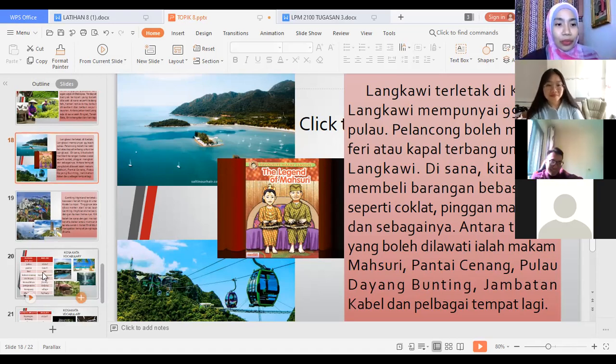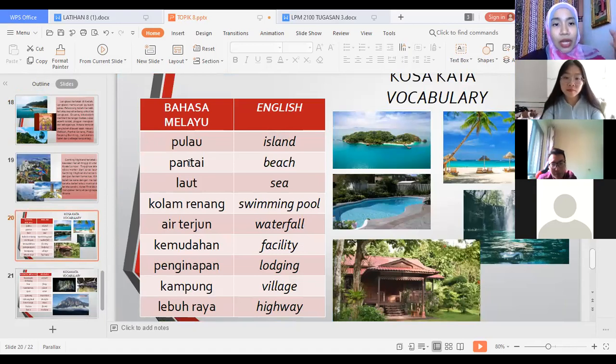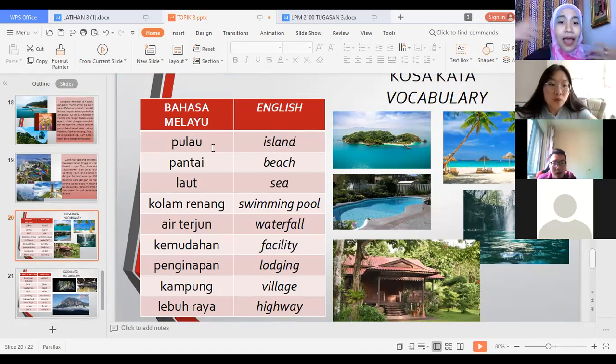Okay, so now we learned a few vocabulary words about famous places in Malaysia. Now I teach you about the pulau, the island. We call it pulau. I always say island, island, island. What is the meaning of island? Island is pulau. I told you beach, beach, beach. What is beach? Beach is pantai in the Malay language. Okay, sea, laut. Honestly, I'm very salute if you like the sea, but I don't like the sea.